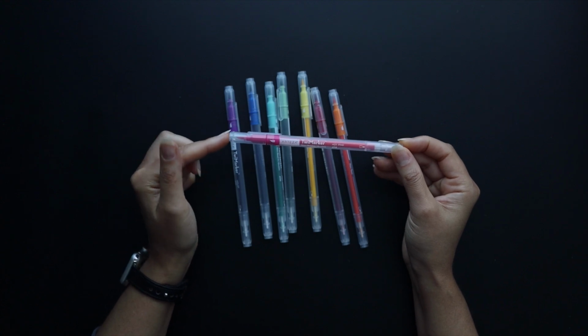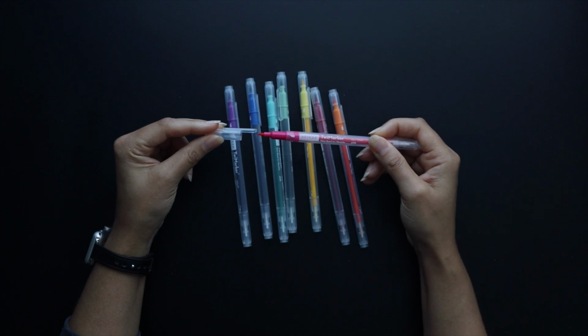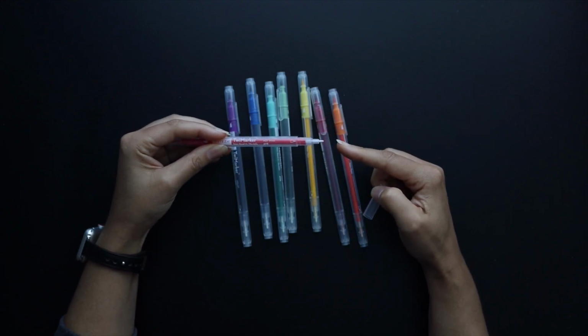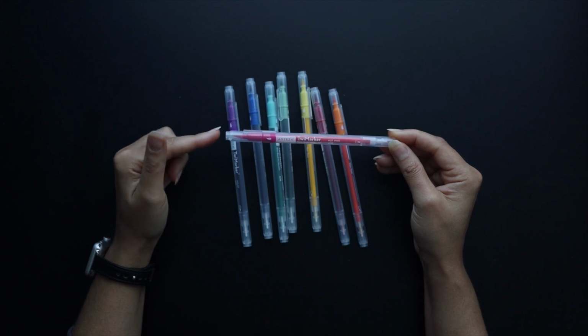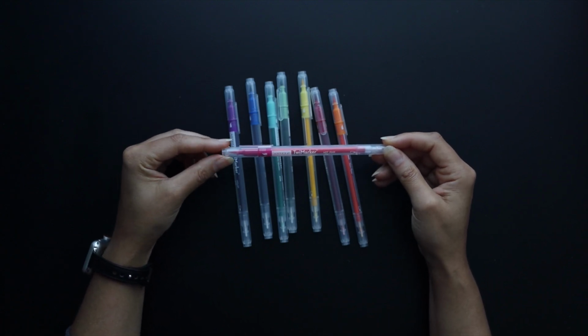You get a small brush tip on one side, and you also get a fine tip on the other side. Both of these options are really great for different reasons. I will say that the brush tips aren't really good for beginner letterers if you're trying to letter with them. I did buy the set in hopes that I could do some brush lettering with them.